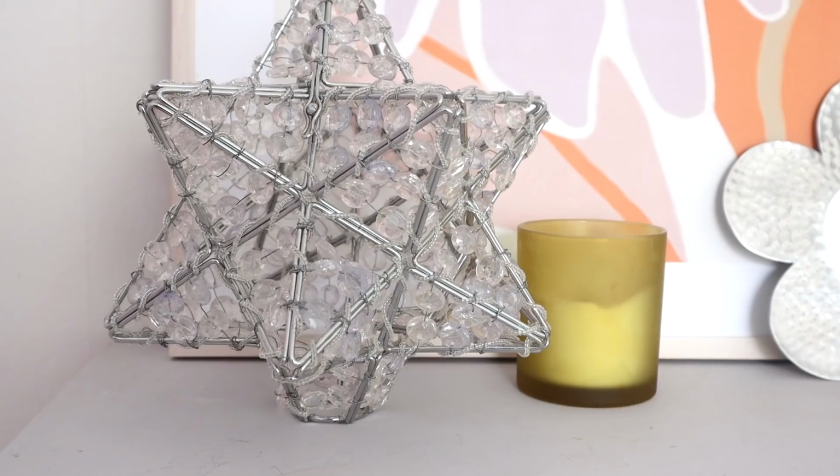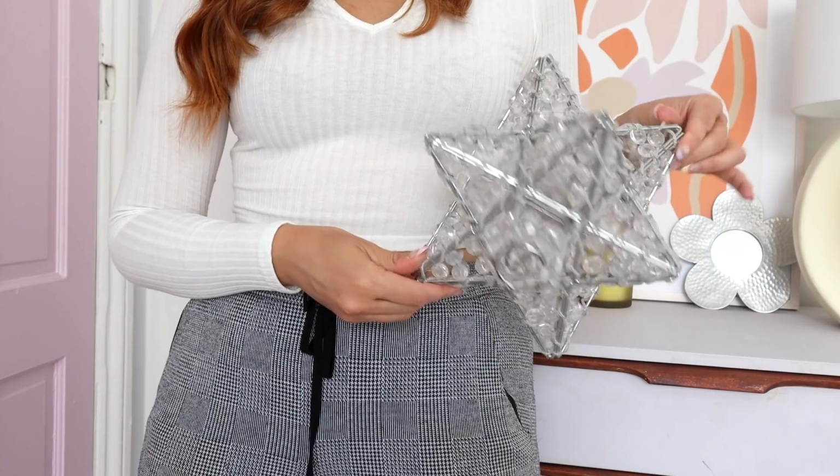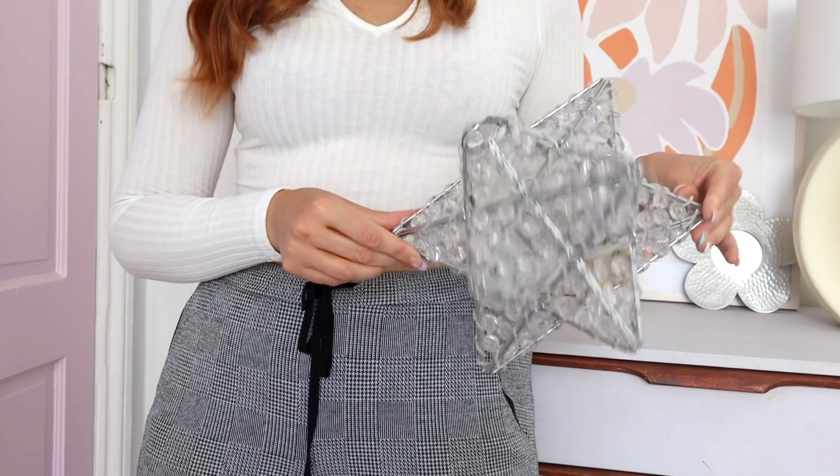The next thing I picked up is so cool. I can't contain myself. I love this. It's a beaded star lamp. And if you grew up in the 90s like me, you probably had one of these or you wanted one of these. It definitely reminds me of something I've probably circled in the Argos catalog as a preteen, alongside the groovy chick duvet cover and curtain set and the pom-pom door hanger. I'm so glad I finally got one.